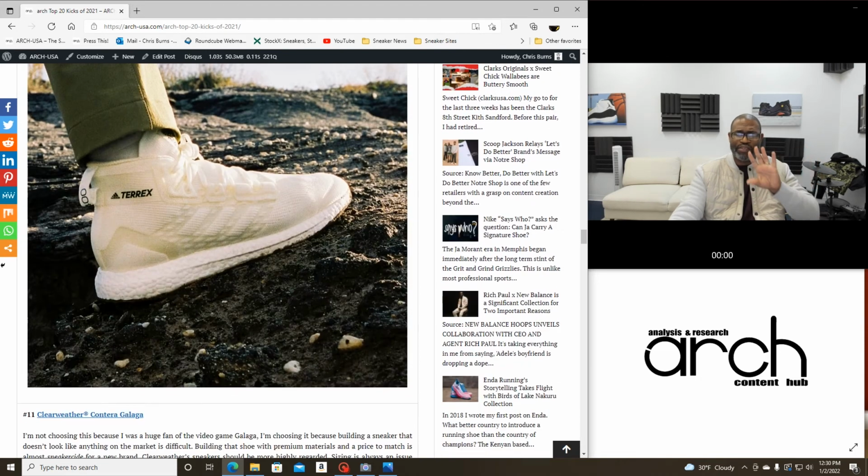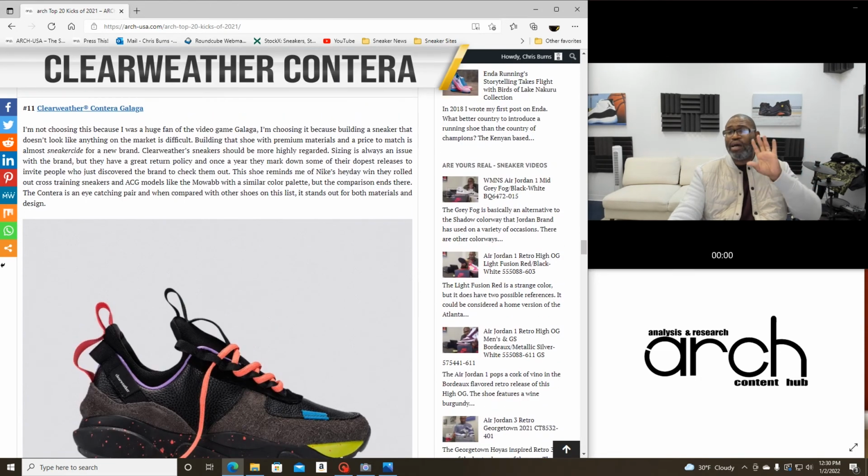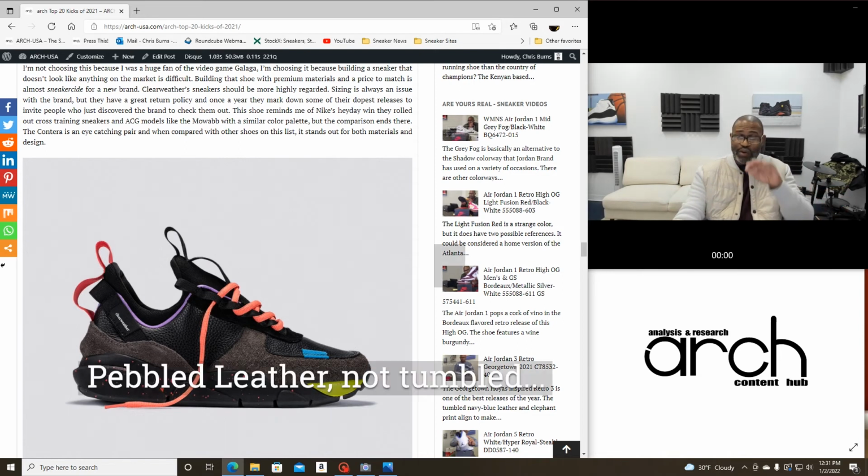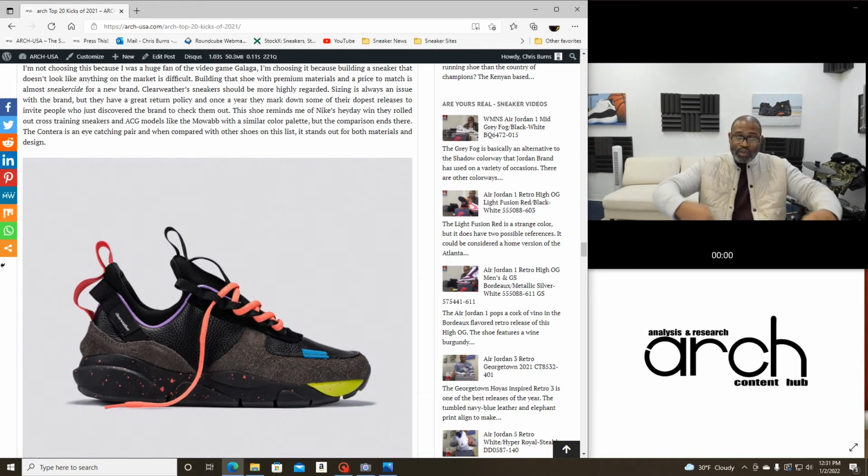Let's get over to number 11 because I know somebody's like, yo, let's get on down the list. Number 11 is the Clearweather Cantera Galaga. Remember, I said materials, design. There's not another shoe on the market that looks like that. Not another shoe. Their sizing, horrible. I had a couple of pair of Clearweathers I picked up from a store here in Memphis, and I got them in a 13. Big mistake. I needed to get a 14. And they didn't even have 14, so I had to just kind of gift them to someone else. But this is the killer part about this shoe. That's a doggone hairy suede at the front, tumbled leather, and then hairy suede at the back. And then you see the different pulls all the way around the shoe.